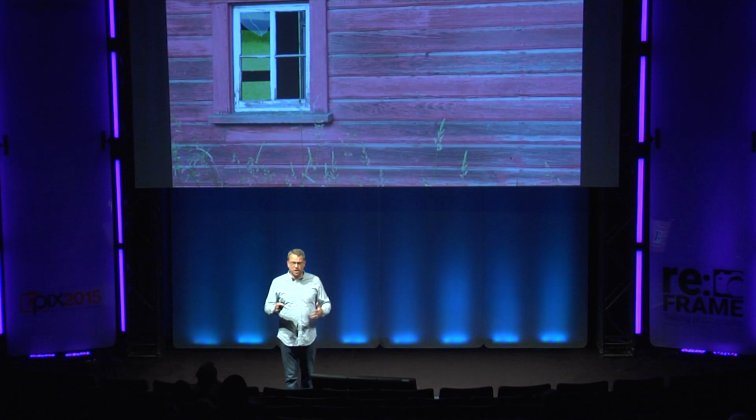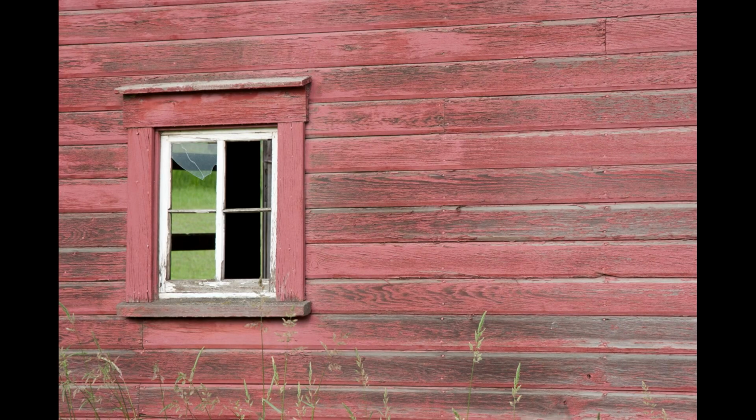Right here. Tripod height, or if they're not using a tripod, eye height. Get down low. Find a way to frame up that subject in a more interesting way. Sometimes you find something interesting, in this case, a red barn. Hey, we can see through the window, and we can see grass off in the background. Interesting. But maybe I can make it even more interesting.